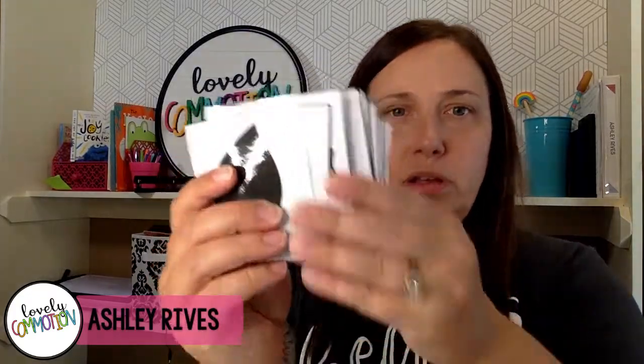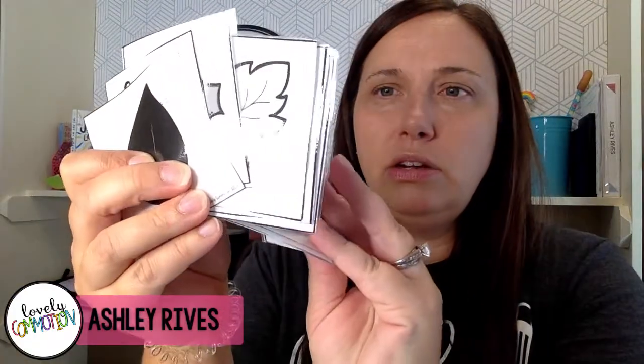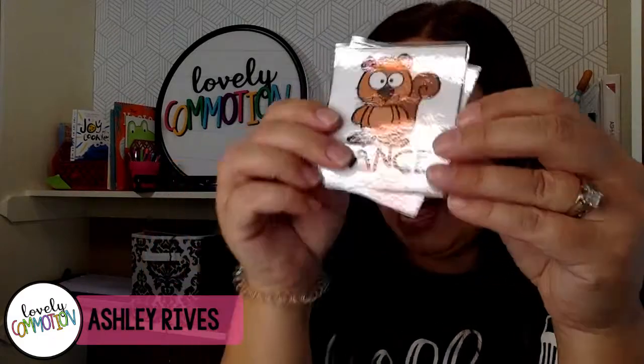Okay, so there's leaves in here. And they're different colors. And there's also squirrels in here that say dance. So what you're going to do is you're going to put these down on the ground, and you might want to either color the back or make the back black, but you could also just put them in here if you didn't want to spread them all over the floor. Oh, I lost my palm. I'm going to have to glue that back on.